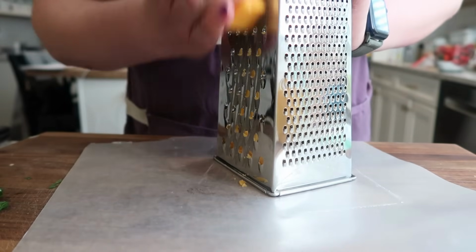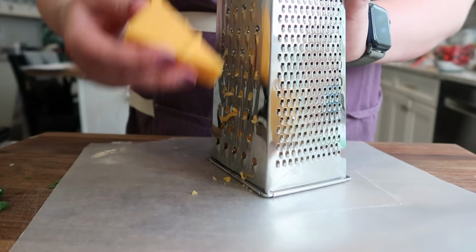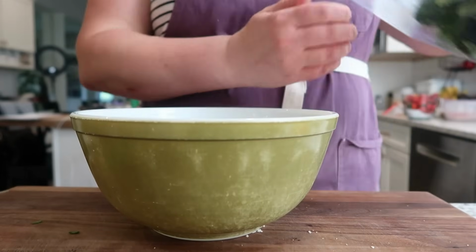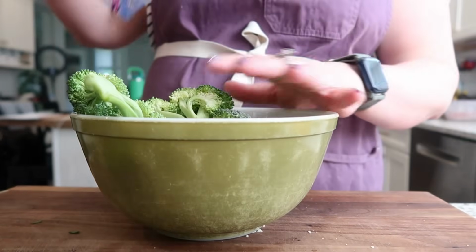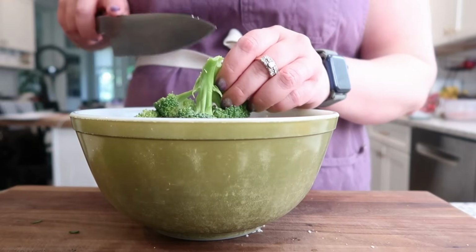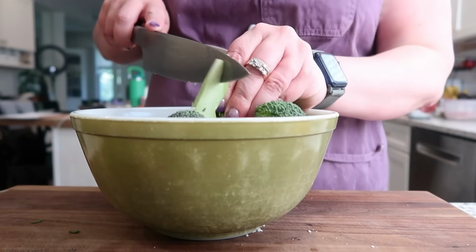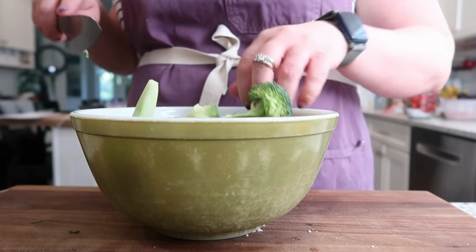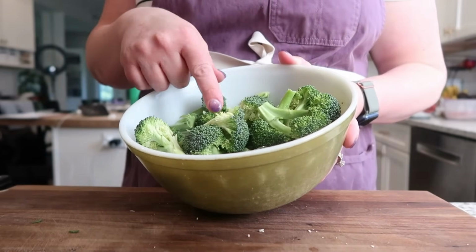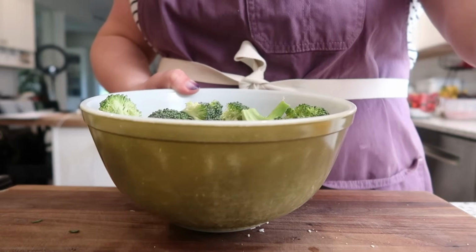I always like to shred my cheese on a piece of wax paper just because it's less mess that way, and then if I want to move it into a different container, I can. Super easy. I like to cook my broccoli in the microwave, which I'm sure some people think is weird, but it works. So this is the broccoli that I washed and cut up earlier this week, which makes it super easy. So typically what I do is I just add some water and salt to here. Not a lot of water, like maybe just 2 or 3 inches of water in the bottom. Put some plastic wrap over it, stick it in the microwave for 6 minutes, and it's perfect.